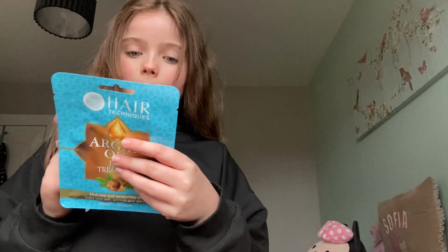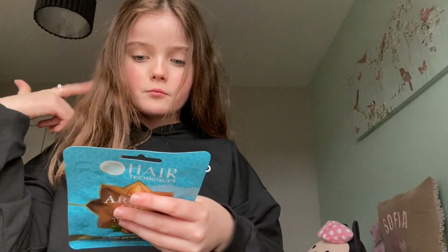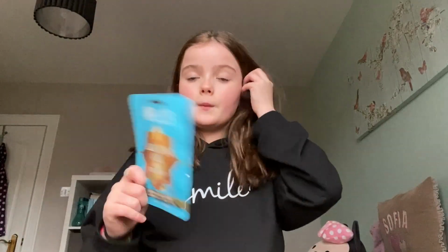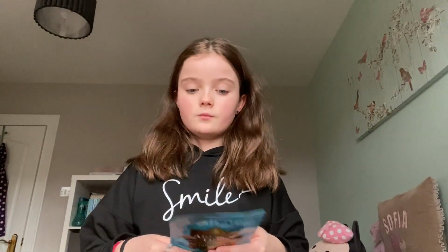And you're supposed to wash and towel dry hair as normal, and then gently massage the mask onto the scalp from the roots to the tips, like it's down here. Allow it to remain on hair for 10 to 15 minutes, and then rinse thoroughly with water. I'm going to show you me using all this stuff as well. So I'm going to use this tonight because I'm having a shower and it's back to school tomorrow. So this is just prep for back to school. And I'm also getting my hair cut on Saturday.